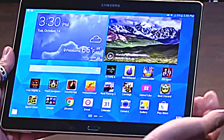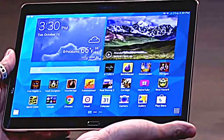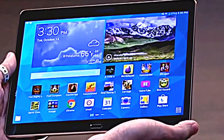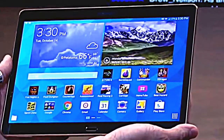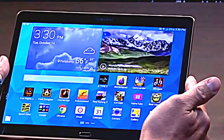is not an inexpensive tablet by any stretch. The $500 version of this is $500? Sorry, that's the Wi-Fi only. Right. Just like the iPad, it's the same price as the iPad. Yeah, exactly. If you want LTE, this is running on Sprint's LTE network. This is $649. Okay. On Sprint.